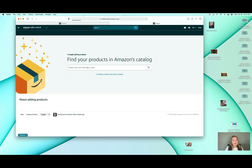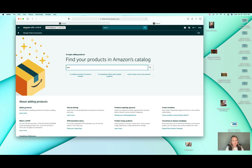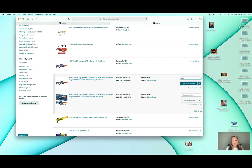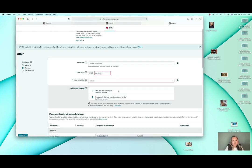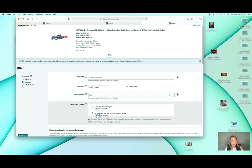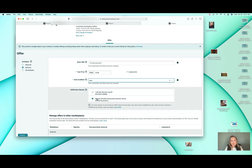Okay, so let's talk about listing a product as FBA. So if I go to categories and add product, let's just do Nerf. I am going to do show variations. I want to sell a new condition, sell this variation. The price, let's just put $14. It's going to be new. And this is where you're going to do Amazon will ship and provide customer service.